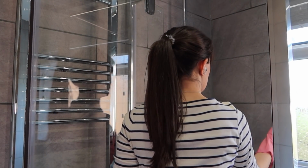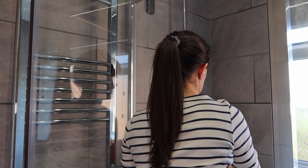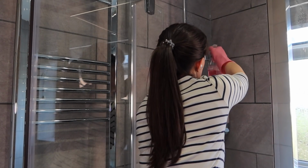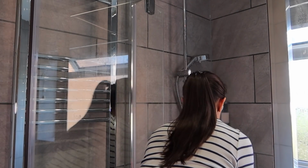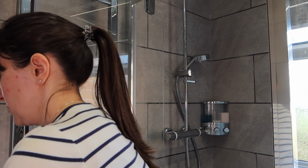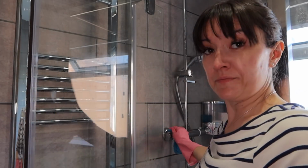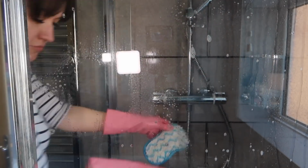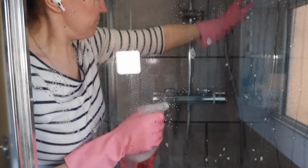So again, most of the cleaning of the shower that I do is when I'm in the shower. I just think, right, I'm going to have a shower, I'm in here anyway, I'm already wet, I'm going to clean it while I'm in here. Obviously, I'm not going to film myself cleaning while I'm in the shower, so I'm actually going to clean it now as well, clothed. So you're welcome for that, because no one wants to see that. Anyway, I am giving everything a little wipe over. Hope you can see it through all the muck.